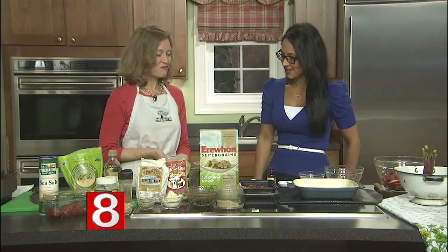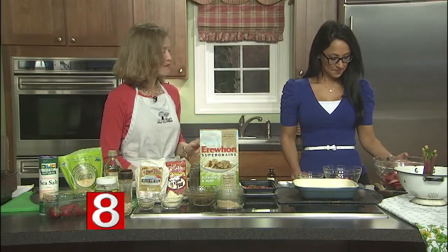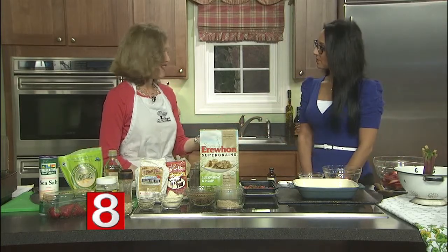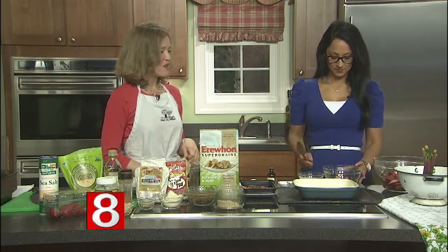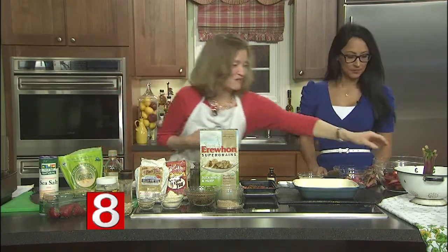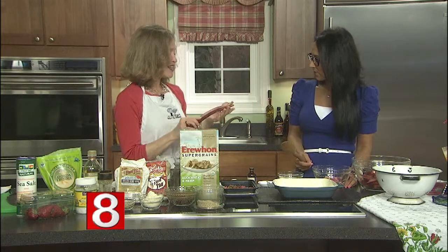All right, well, how do we get started? Well, I'm going to have you do the mixing of the fruit. I have some strawberries cut up there. These are fresh strawberries. If you don't want to take the time to cut them up, you can just use frozen. Okay. And I've cut up the rhubarb also. So the rhubarb, this is a stalk. That's a little intimidating, Mary. I wouldn't know how to start. You have to peel it, I'm assuming? It's a little weird. Yeah, it's kind of like celery.